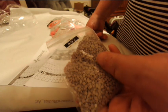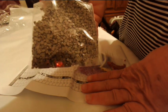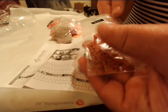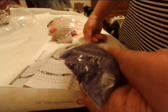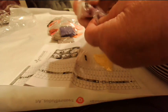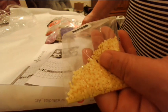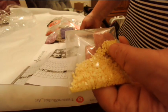This one's just a tad darker, which is 452. It's just one number off. 451 is darker yet. Same color, only a little darker yet. Here we've got 347, which is a burnt red looking color. We have 333, which is purple. We have 210, which is a purple. And we have 307, which is a yellow. And I can tell you where that goes. That goes in Mickey's bow on his head.